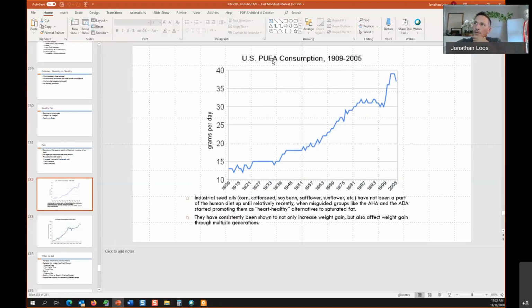So here are your PUFAs. These are the polyunsaturated fatty acids, and these really didn't become popular until right after World War II. And Crisco was the first oil that was produced, and it was actually meant to be an artificial light source for candles. And that's right after the war effort. They had this tooling up for industrial oils, and the war was over, and they needed to figure out a way to do this. And so they said, let's consume it instead. And that's where really the oil started.